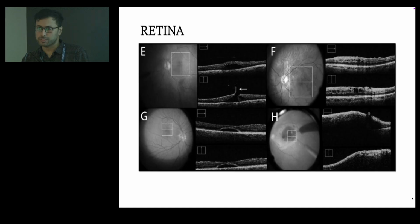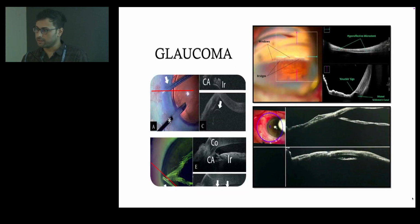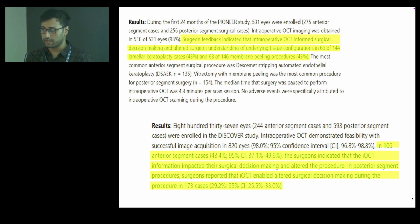In retinal procedures, it's mainly used to assess the thoroughness of ERM and ILM peeling. And in glaucoma procedures, like trabeculectomy, it can help assess the scleral incision depth and uniformity, in bleb needling and suturing, and as we shall see ahead, in assisting MIGS procedures. The landmark studies were the PIONEER and the DISCOVER studies, both reinforcing its feasibility and its ability to influence surgical decision making across anterior and posterior segment procedures.